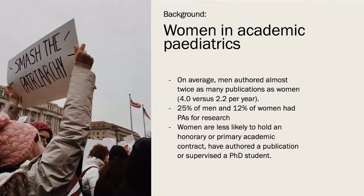Okay, I said I'd mention women in academic paediatrics. I myself have just come back from maternity leave. One of the experiences I had prior to going on maternity leave was being told initially that I would lose the remainder of my academic time because my academic contract was due to finish towards the end of my maternity leave. A number of people advocated for me really strongly, and I've ended up getting that time back.